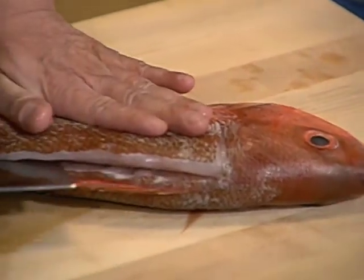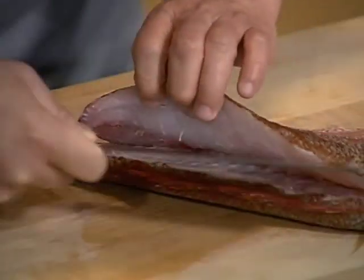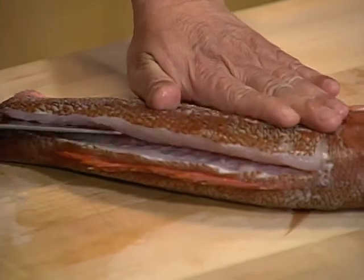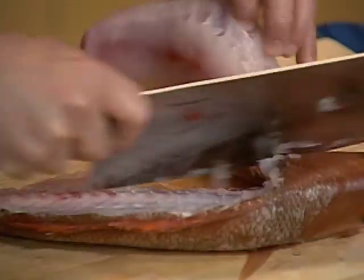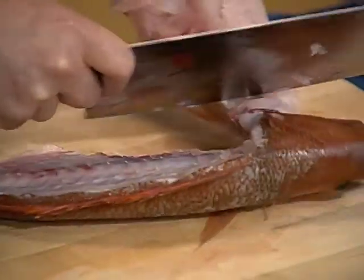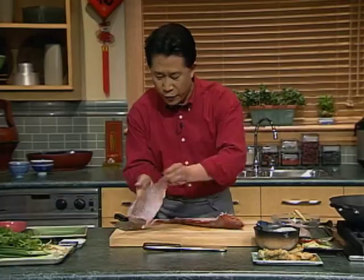Use a sharp knife, fillet. See, very, very fast, okay? Look at this, very clean cut, that's all. See this? Nice piece of fish fillet.